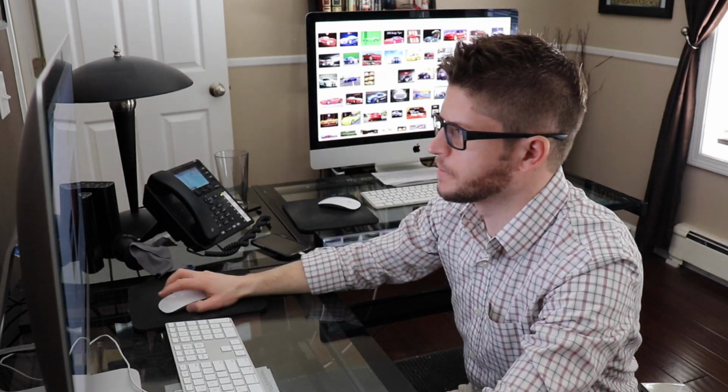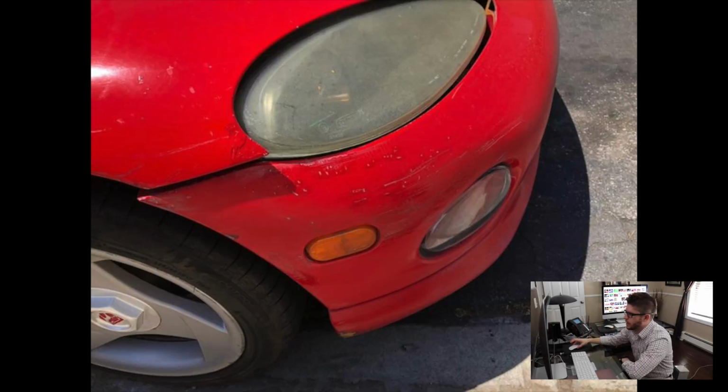All right, let's go to the next picture. All sorts of things to notice here. Wow, panel gap is horrendous. The hood isn't sitting on the lights correctly. The outside edge of the headlight is all out of alignment. Scratches and dings and marks everywhere. And even down on the bumper lip there's some chunks of paint missing.